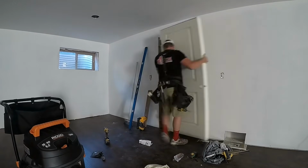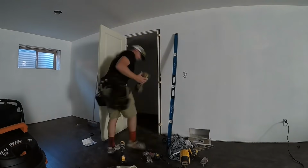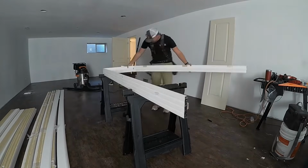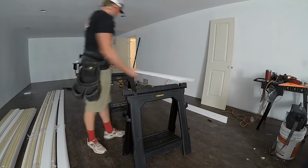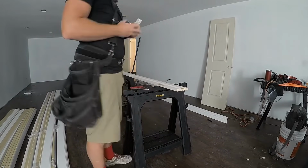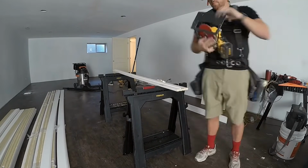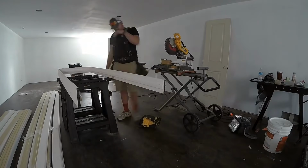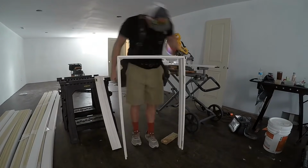So the small door that goes into the playroom underneath the landing of the steps was 24 by 30 inches tall. So I actually just purchased a 24-inch regular sized door and then custom cut the frame, the jamb, and the door itself to make it fit within that space. It was a pretty fun little piece of the job. As you can see there, the frame is significantly smaller.